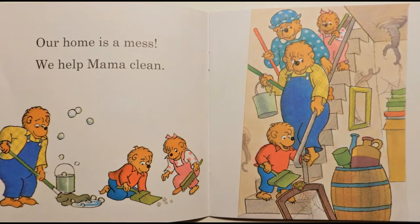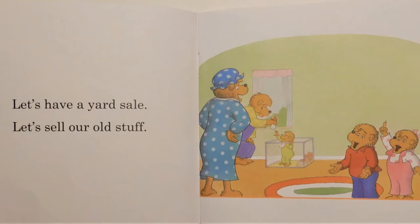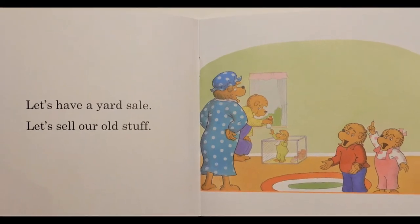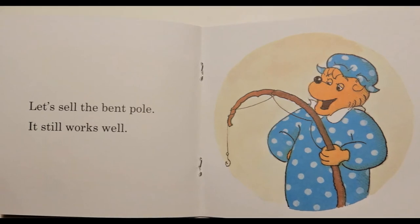Our home is a mess. We help Mama clean. Let's have a yard sale. Let's sell our old stuff. Let's sell the bent pole. It still works well.